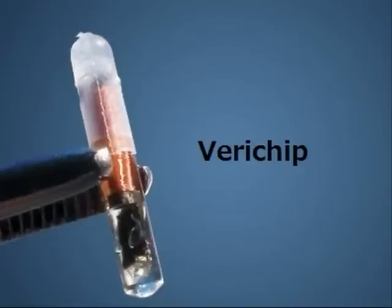Today we will inform you about Verichip and its potential uses in the healthcare industry, specifically in the nursing field. We will then inform you of the potential benefits and drawbacks of using this technology in a hospital setting.